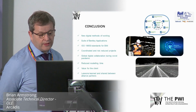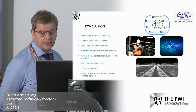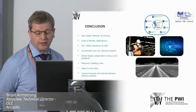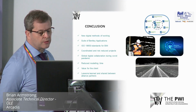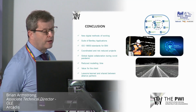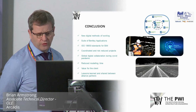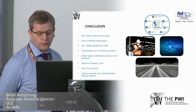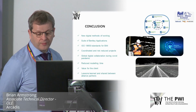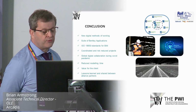In conclusion, the adoption of digital processes, Bentley applications and ISO 19650 standards for BIM has allowed the Rail Systems Alliance to demonstrate real value for the client by delivering a fully coordinated and risk-reduced project and by increasing the knowledge and understanding of digital and BIM processes within the supply chain in Scotland. In addition, our digital approach facilitated improved coordination and collaboration within project members working remotely despite the COVID pandemic situation, spread across the globe. This digital coordination exercise helped to reduce time for creating a federated clash-free model.